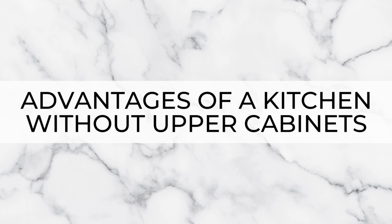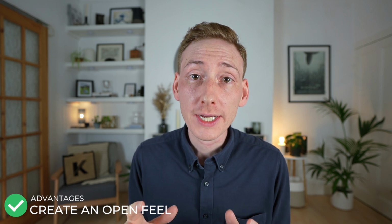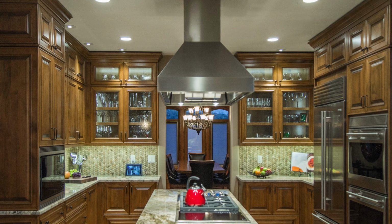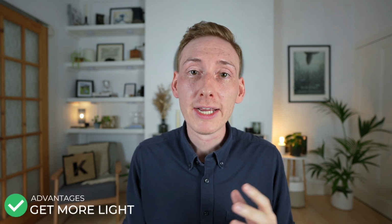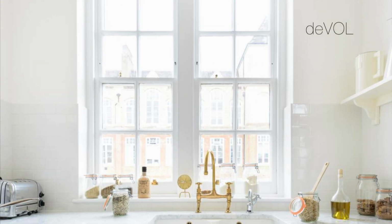Advantages of a kitchen without upper cabinets. So some of the advantages you might want to think about: create a more open feel. Removing any upper cabinets can help reduce that claustrophobic and heavy feeling you get sometimes when you cram too many things into your kitchen. And this can be especially true in smaller kitchens. Get more light. Not having any upper cabinets, especially around any windows or underneath any skylights, can really help to let more light into the room, giving it that bright and airy feel. And who doesn't want that?